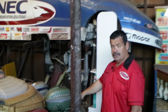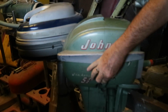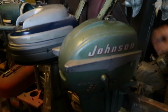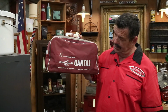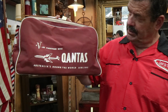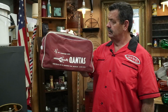Look at this. Johnson 5.5 horsepower. A little green seahorse. Wonderful little piece. That's a great museum or man cave piece just to have on display from the era. Note the fins, very much Cadillac styling. So even in Southern California, in the antique mall, we come across a little bit of Australian memorabilia. Looks like a nice old original Qantas travel bag. I have no idea when it would have been, probably 60s.